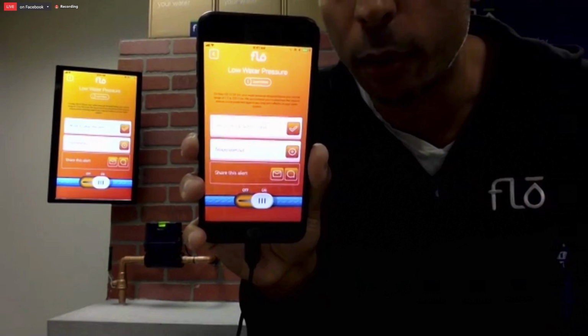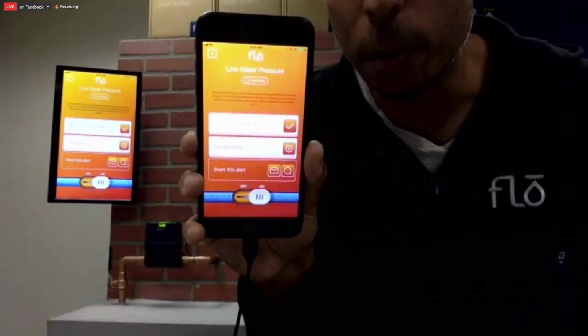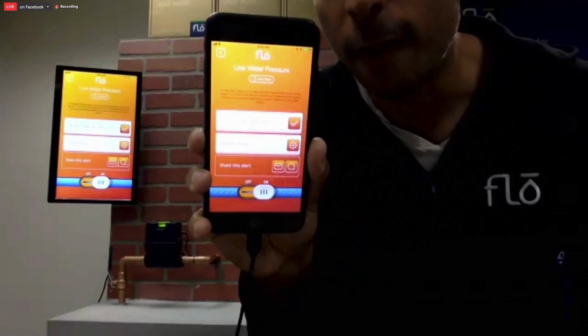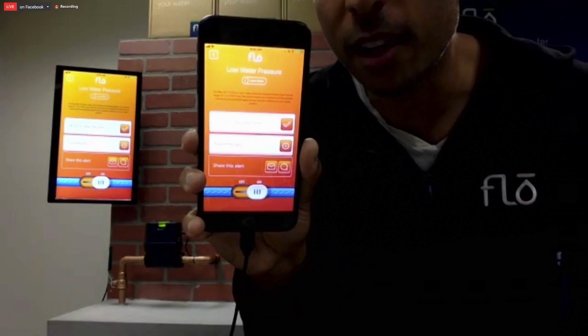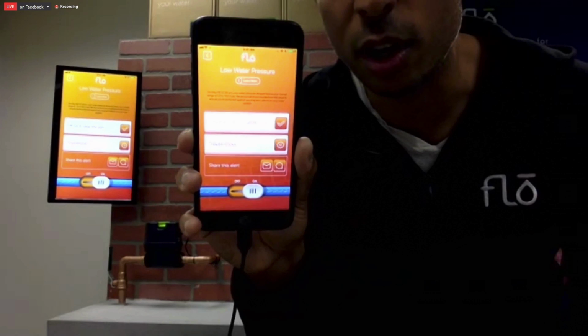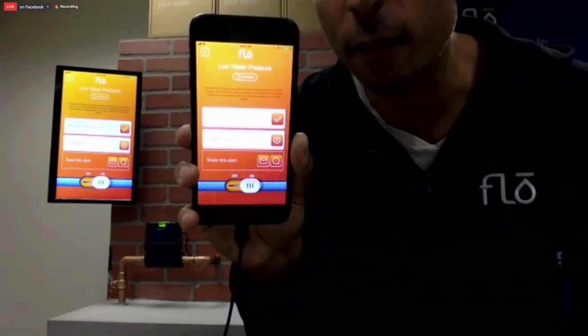We can pre-program under share this alert. We can pre-program different plumbers in that space. So for example, if we had a plumbing partnership, we can make it so you would just be a push of a button away from getting a text message or an email from your homeowner asking for help.